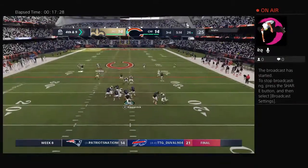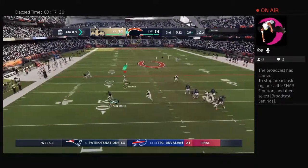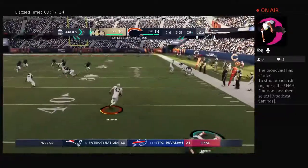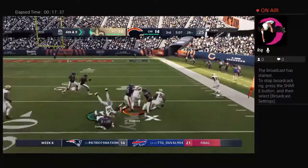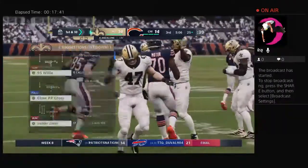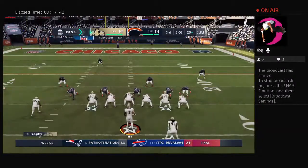They do go for it. It's Kaepernick. Steps away to his left. Oh, you saw that one coming. It's intercepted. Throwing back across his body. It's the linebacker, Alex Anzalone. And the return will stop right around the 25.